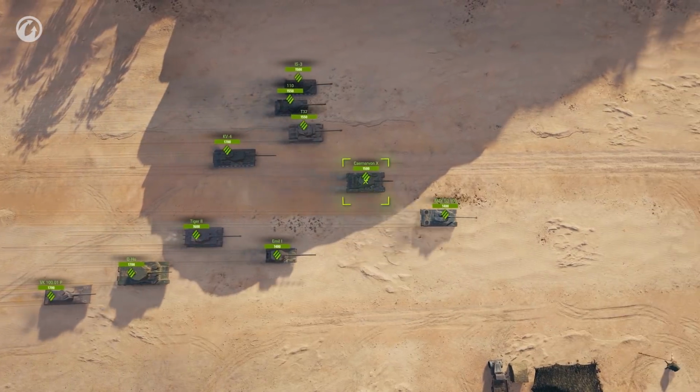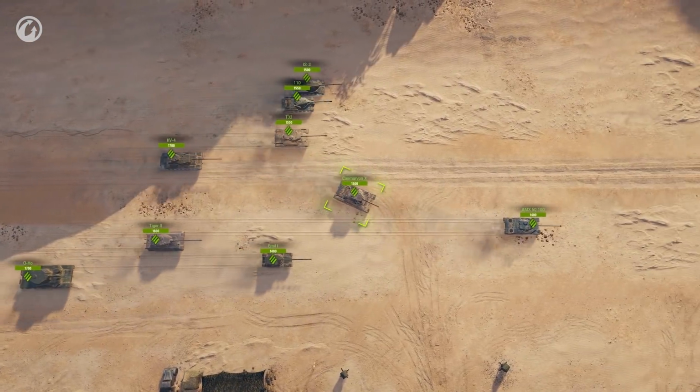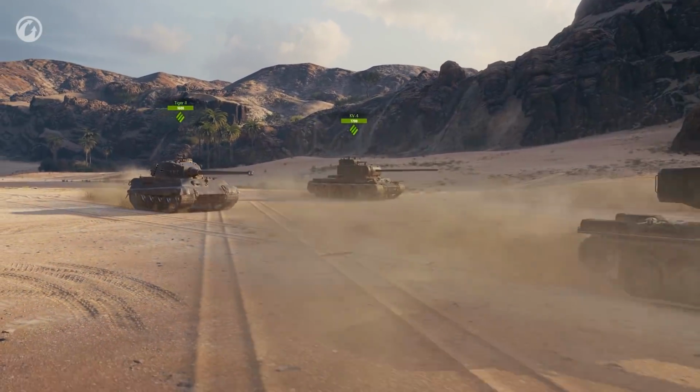Together, both are good indicators that the Caernarvon Action X can reach the front before many, but it's unlikely you would want to. This tank isn't about a stiff upper lip, it's about knowing your vehicle.